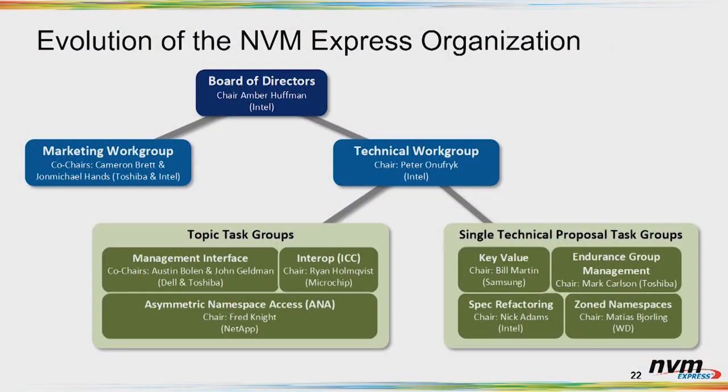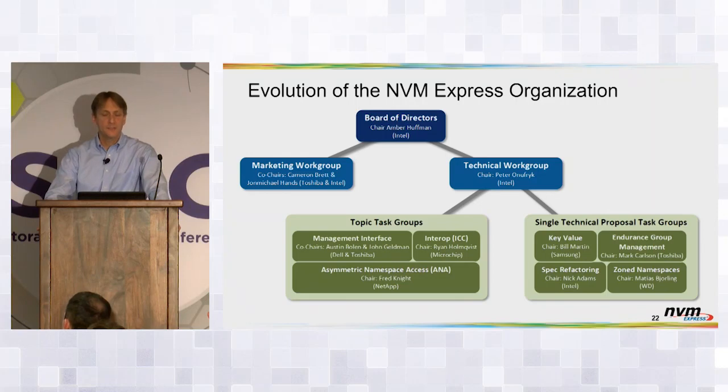The other type of task group is a single technical proposal task group. So basically here we'll spin up a task group. It'll work on a single technical proposal. When the technical proposal is done, that task group goes away. Now, it may be the case that some of the technical proposal task groups turn into topic task groups, if they're widely adopted, but we'll see how that happens. So topic task groups are things like the key value command set, endurance group management, spec refactoring, zone namespaces. Topic task groups are management interface, interop, and ANA.